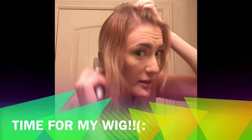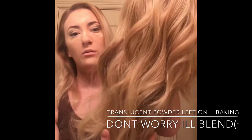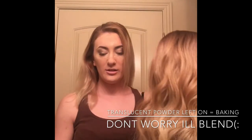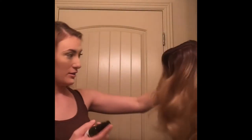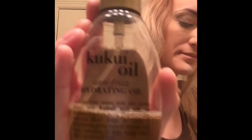So my hair is like an ombre, so this is the wig I use. Really dark at the roots, to medium to really blonde. So kind of like my hair, just a million times better. I bought this wig leave-in spray, and I spray it on the ends, especially this. So beautiful, wonderful.